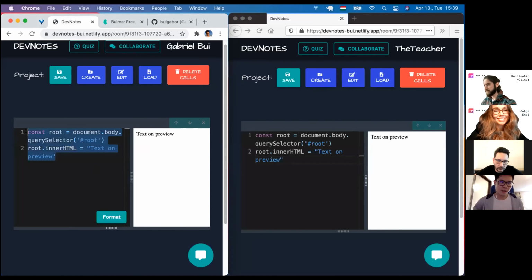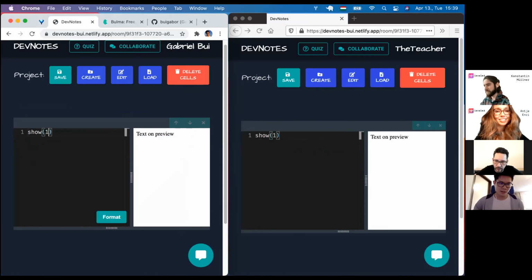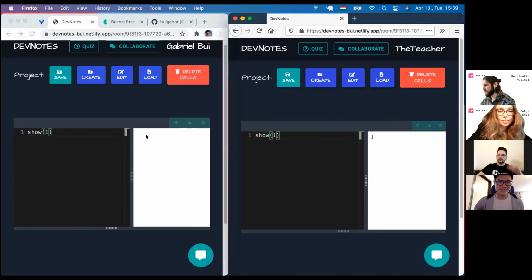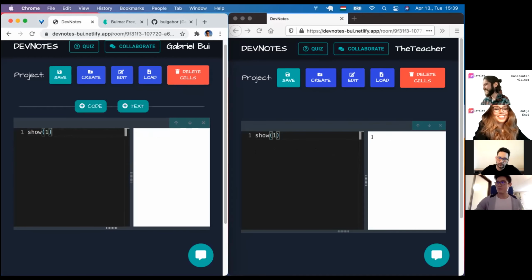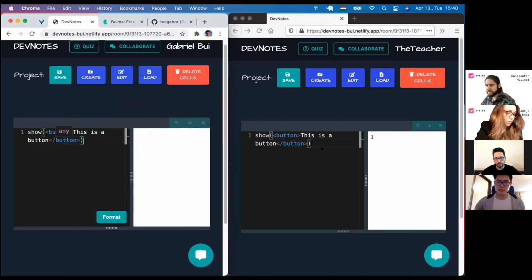But this looks really ugly, right? So I implemented a custom function called show. Whatever you put inside here, it will show on the right side. Let's say a number 1 in this instance. And there we go, number 1. And well, the left side is again a bit slower. I guess Chrome is not in a happy mood today. But we can also show HTML elements here, such as this button here. And it should show us a button. Yep, both sides have this button.